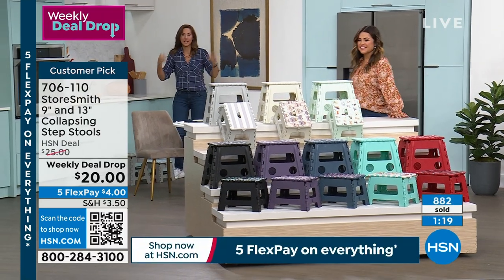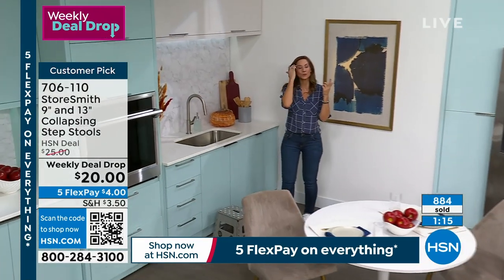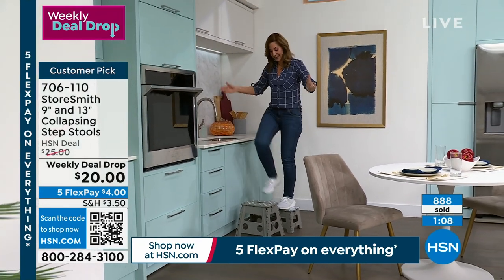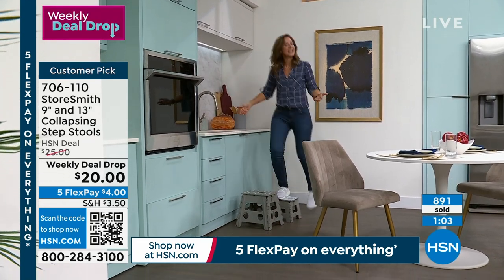So I have to give you a little tip because my 10-year-old came up with this because she has little bitty legs. And then I was reading one of the reviews, and she's a senior citizen, and she goes, I have little legs. And she actually uses the 9 to get up to the 13. So if you have little legs, it's really nice to kind of use them in tandem together.